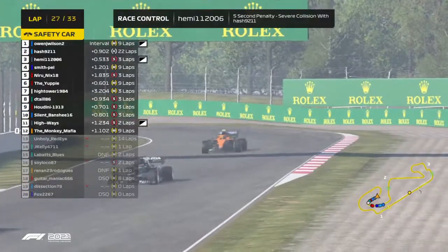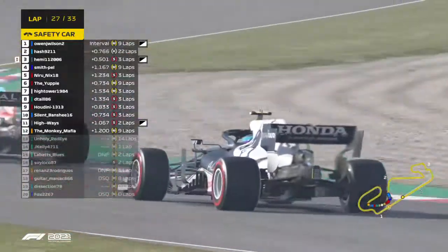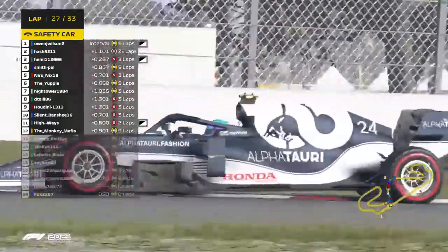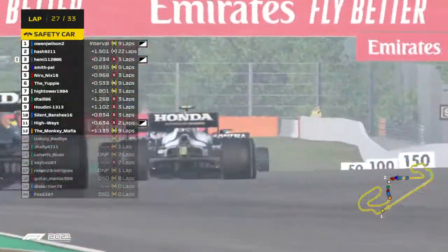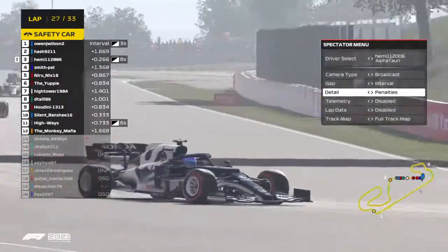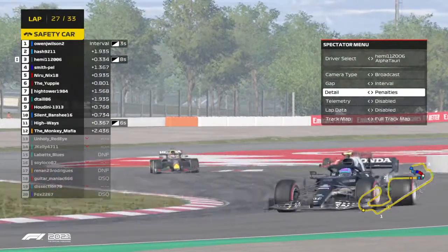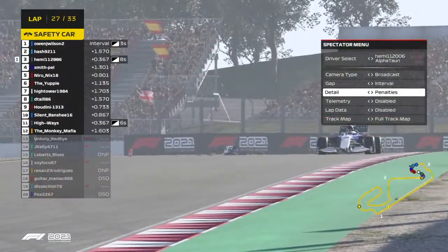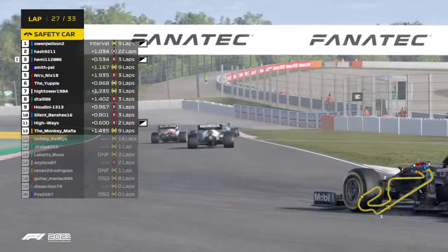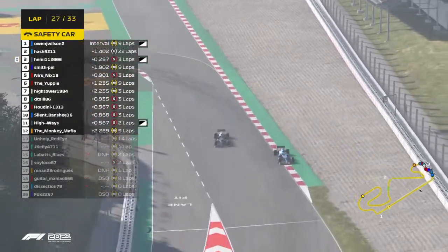Oh no, Hemi with a 5-second penalty for colliding with Hash just as the safety car flags came out. Oh, that is devastating to Hemi's race, with roughly 6 laps remaining. Hemi's got a total of 8 seconds of penalties: 3 seconds earlier for exceeding track limits and another 5 for a safety car collision. Ooh, and it looks like some more contact there potentially.